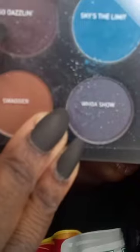Okay, so the shade that I used was So Dazzling. Now I'm gonna go into the shade Sky's the Limit.